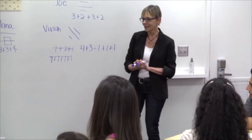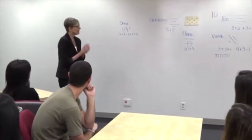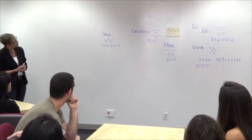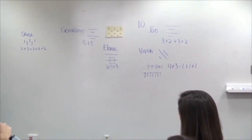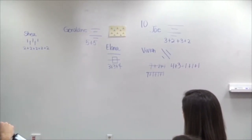We're going to move on to a number talk. Actually, I don't want to stop yet. Does anybody see any similarities between methods? I see. Joe, would you like to share? Oh, okay. Well, I noticed that at least most of us tend to clump the objects linearly, but in different orientations. So Shay would create vertical lines out of her objects. Geraldine and I would make horizontal lines, and Ilana as well. And then, of course, Vivian is looking at them diagonally.